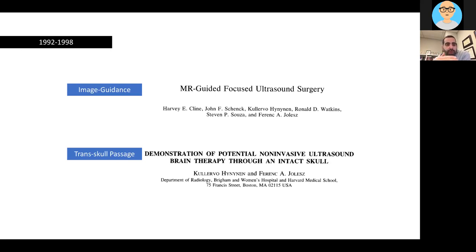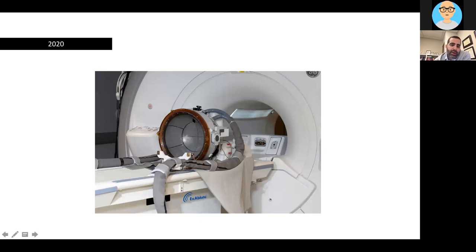So up until the mid-90s, we needed to make a hole in the skull and apply the ultrasound directly onto the brain in order to generate these lesions deep in the brain. But the idea of creating a helmet-like device, which is what we're using today, to focus ultrasound from many different transducers that line this helmet onto discrete parts of the brain allows us to overcome that bone problem, because we're able to harness the power of over 1,000 different transducers that exist in the lining of this helmet.